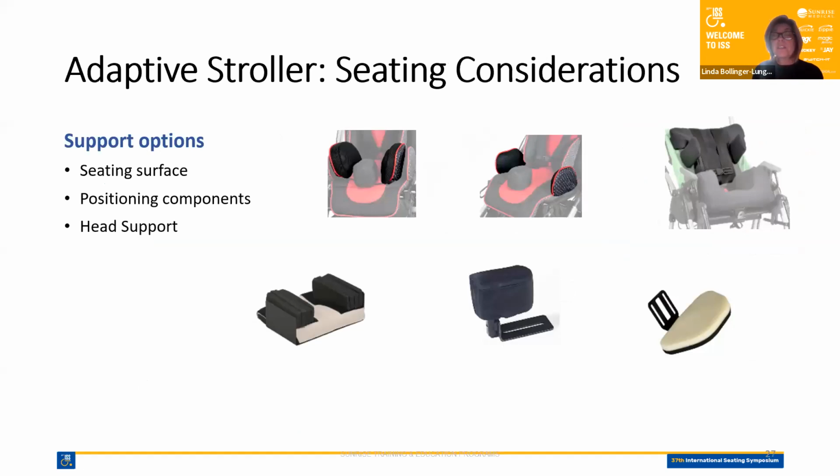Many of the adaptive strollers will have the ability to add supportive seating. Some will be a little bit more like an umbrella style, right? But once we get into the seating considerations, you want to think about what surface you need. Do you have a firm surface? Do you have positioning components like hip guides, knee supports, medial knee supports, head supports? You want to have the ability for these to be added, and to support as much as you can, while still allowing the child to grow.